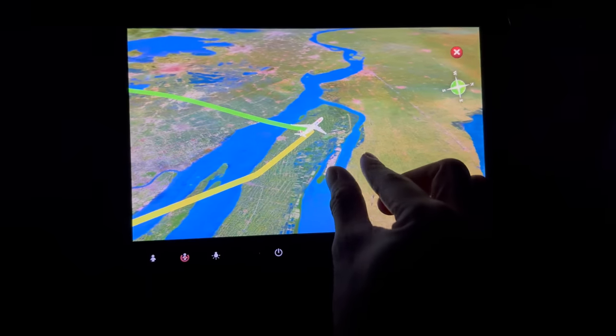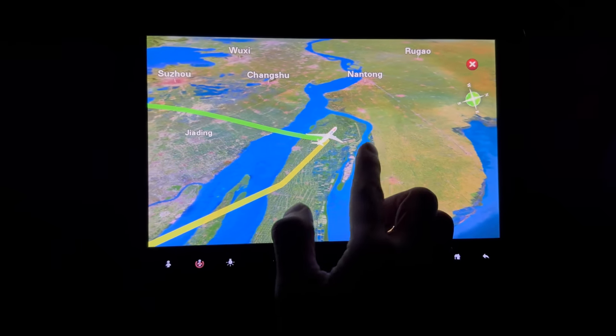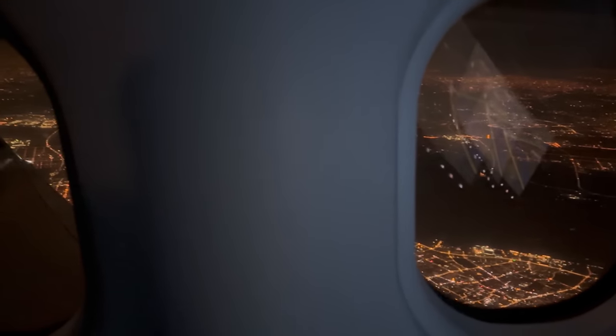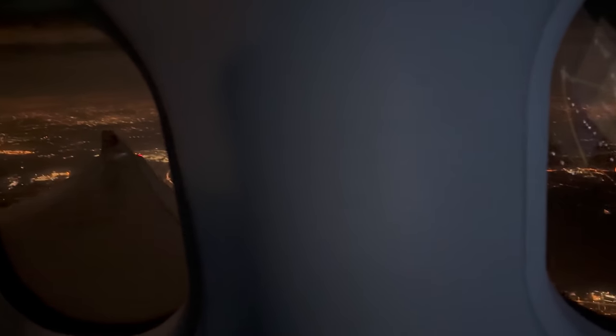The in-flight map looks new, but it's not interactive. You can't zoom in and zoom out. You'll have to wait to change slowly. It's pretty amazing how we took off 40 minutes ago. You can still see a lot of city lights.